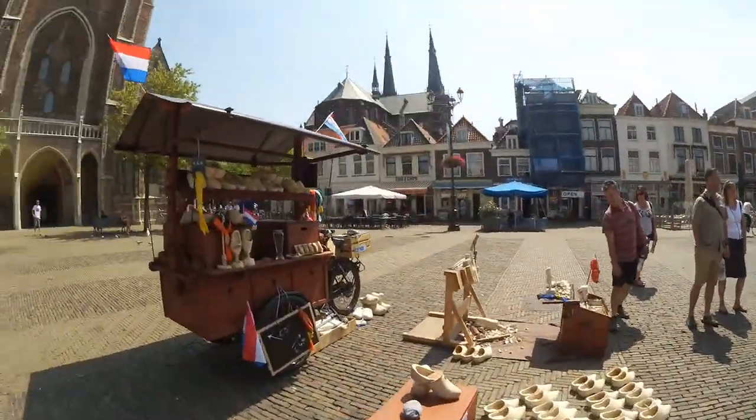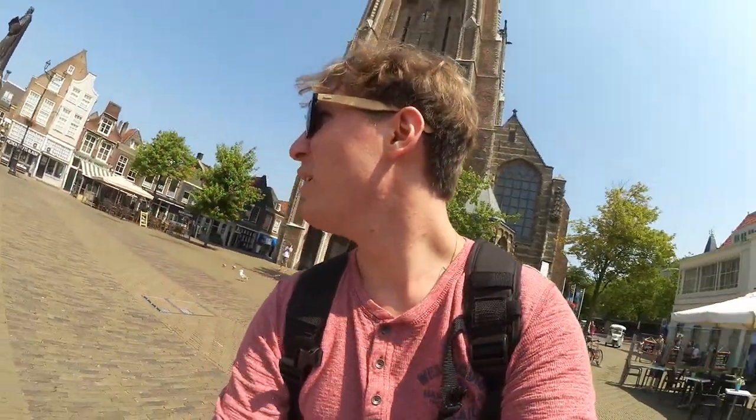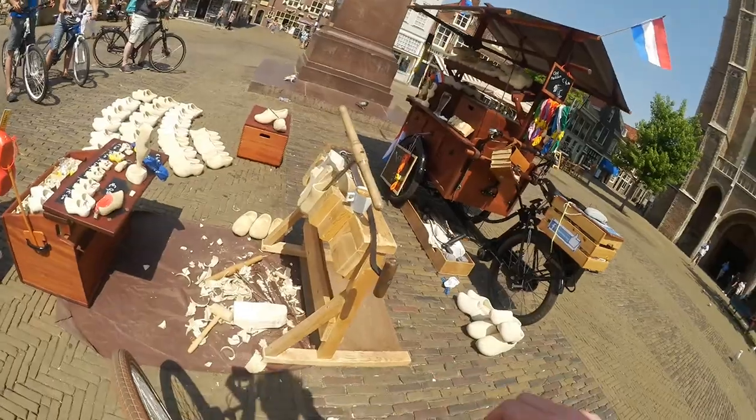Some wooden shoes. This is very typical for the Netherlands. We found some funny wooden shoes that we could buy, but we're not going to do it because they're uncomfortable as hell. But look, the guy's making them right here. That's kind of cool. Okay, so that was it for Delft.